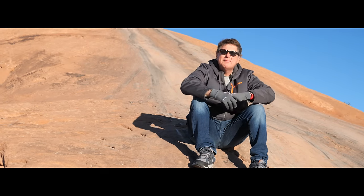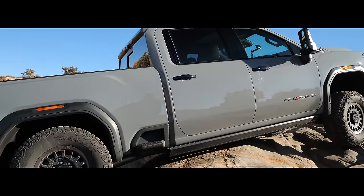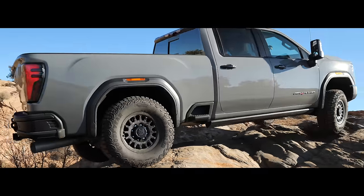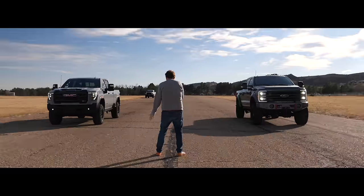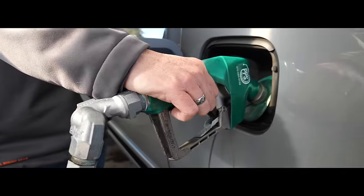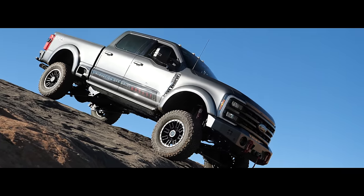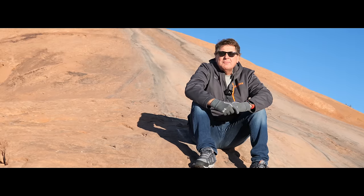And today we're mixing it up because we brought three trucks that are huge and, get this, expensive. And we're gonna put them through a series of tests, including a drag race, both fast and slow, an MPG challenge, and best of all, we're gonna send them through very difficult obstacles right here in Moab. So let's see what the boys brought.